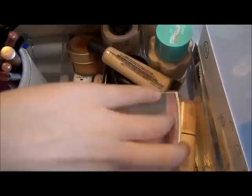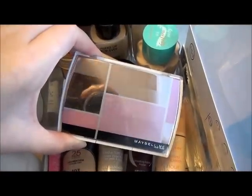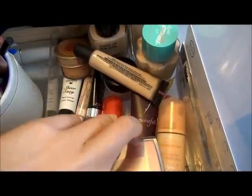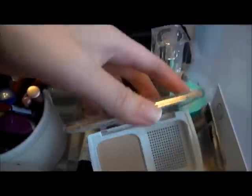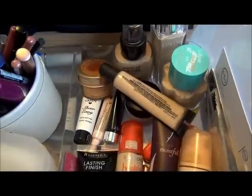Oh, this is one I really like as well. If you guys live in Asia, try looking out for the Maybelline Angel Fit. This is an Asia exclusive product, but this is like the best powder foundation, or one of the best anyways I have used up to date. I really like this one, but it's only available in Asia, so have a look out for this one.